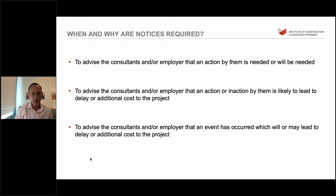To advise the parties that an event has occurred which will or may lead to delay or additional cost to the project. Here's a topical one. Force majeure, we've got a coronavirus and it is affecting our project like this, like this, like this. It's going to have a detrimental effect on the project.